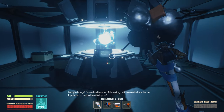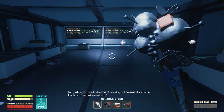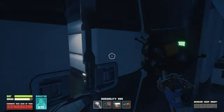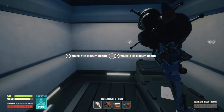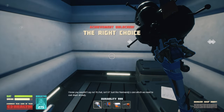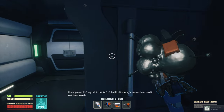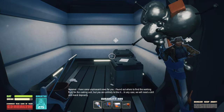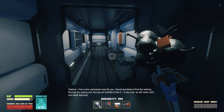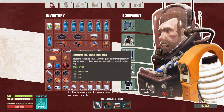Damage. I've made a blueprint of the cooling unit. You can feel how hot my logic board is. No less than 85 degrees. I knew you wouldn't say no. It's hot, isn't it? Just like Normandy's core, which we need to cool down already. However, I have some unpleasant news for you. I found out where to find the working fluid for the cooling unit, but you are unlikely to like it. In any case, we will need a drill and moral depravity.